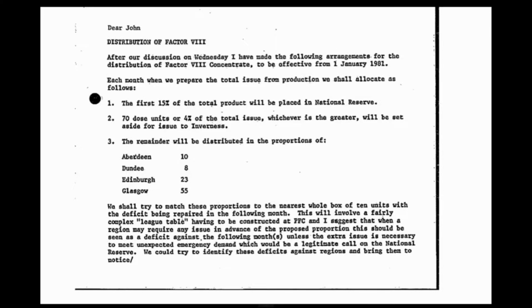Each month, when we prepare the total issue from production, we shall allocate as follows. The first 15% of the total product will be placed in the National Reserve. That contrasts with the 10% figure that we just looked at. There is a special arrangement for Inverness, as there was in the previous letter, and then there is a summary of the proportions that will be provided to the remaining regions in Scotland.